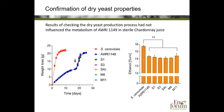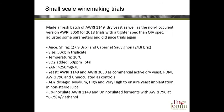So we did a number of different isolations, and we confirmed that taking a number of isolates from the dry yeast population and putting them through a lab situation in sterile juice, we were able to confirm that our dry yeast preparation, no matter how many isolates you take, is actually the right genetic population. We do have a very fit, healthy, active dried yeast population that can do the alcohol reduction. It just doesn't seem to be as effective in commercial grape juices.